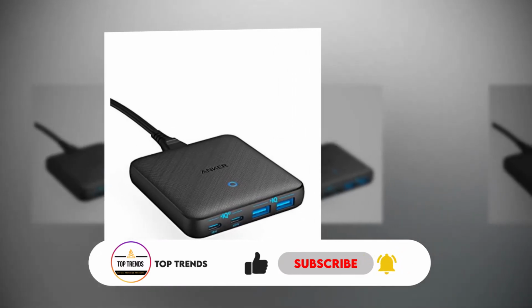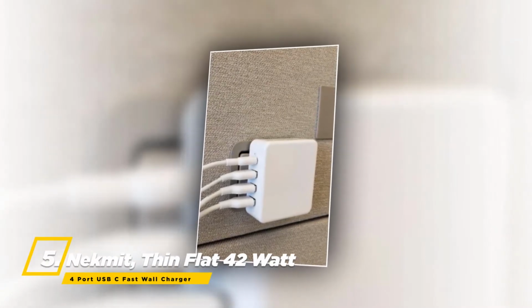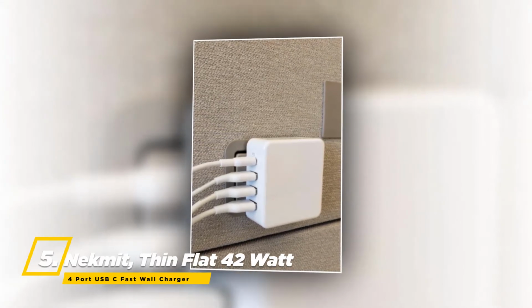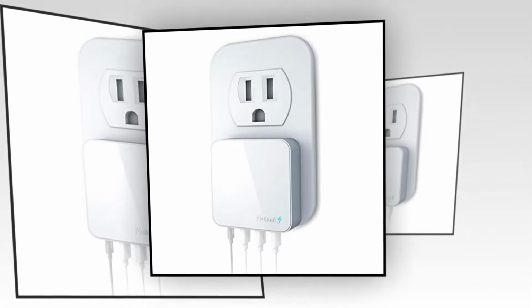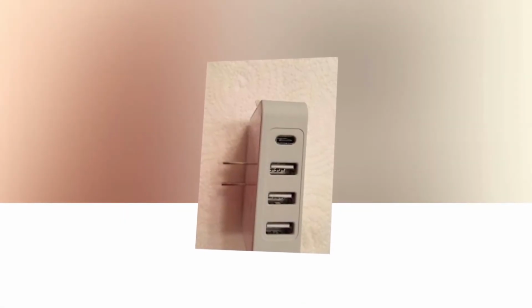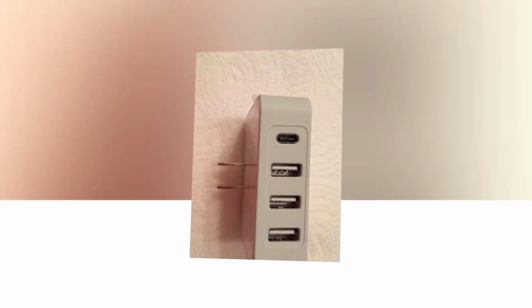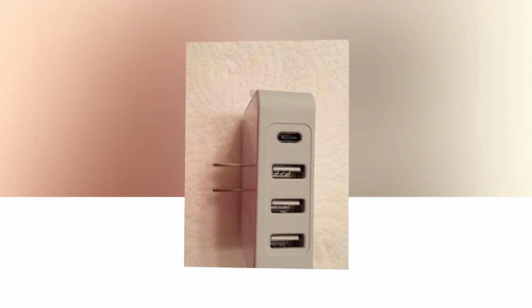So let's get started. In at number 5, the USB wall charger is Nekmit, thin flat 42 watt, 4-port USB-C fast wall charger. Nekmit 4-port USB-C wall charger is one of the most highly rated USB wall chargers available today. This compact charger provides you with 4 ports, each capable of a total of 5A of power. This means you can charge up to 4 of your USB devices simultaneously.